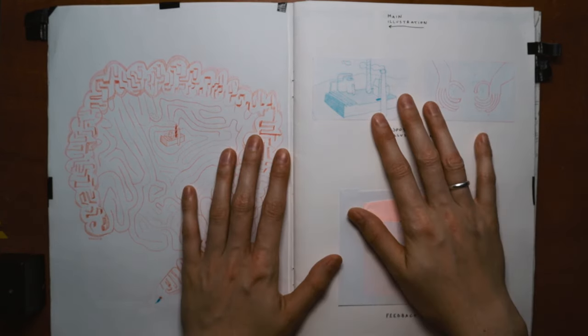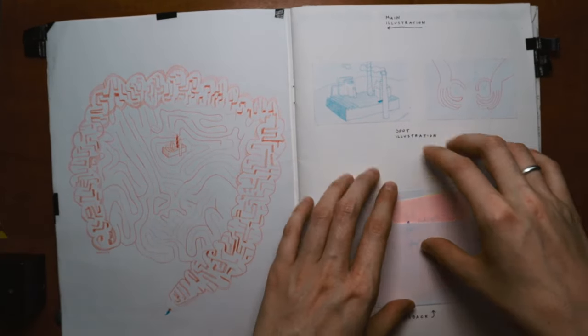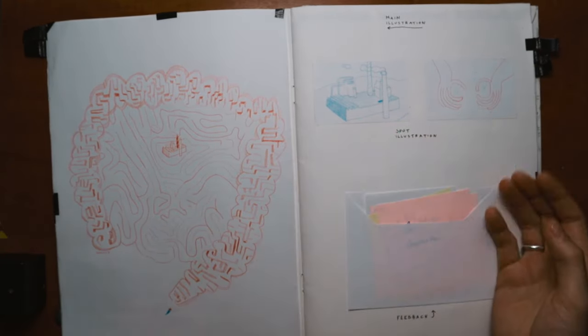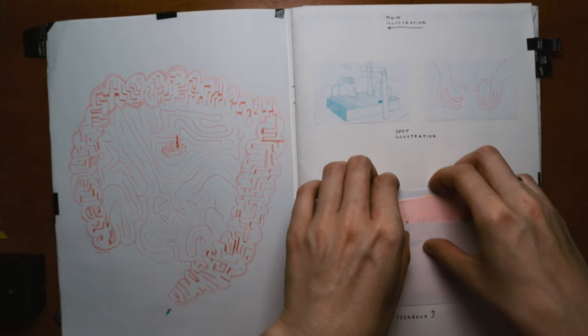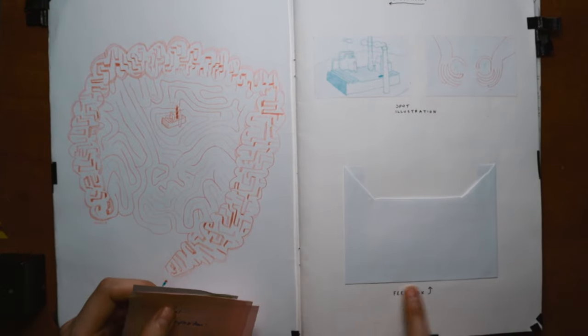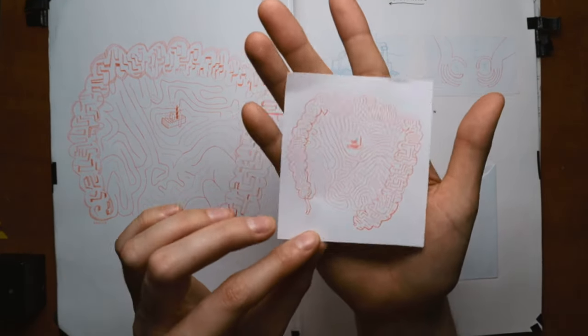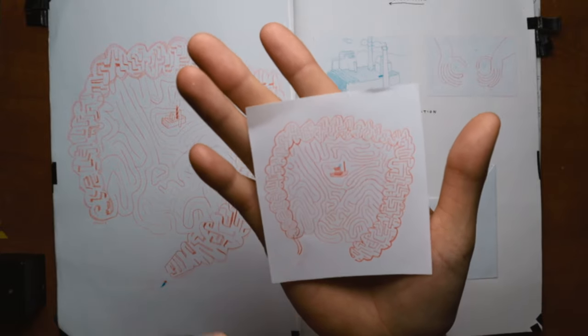And also each time the mini project was finished, we put everything out on the desks, and then people just left post-it notes, so I kept them in a feedback box. And this is actually the mini sketch of this one.